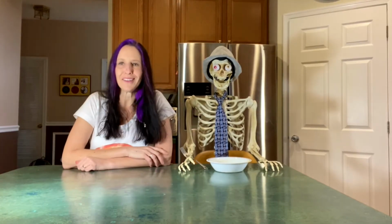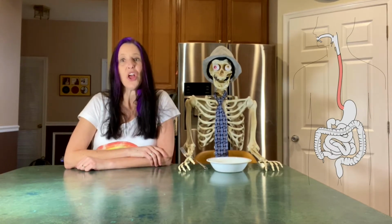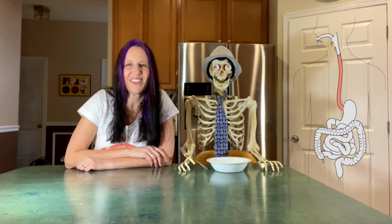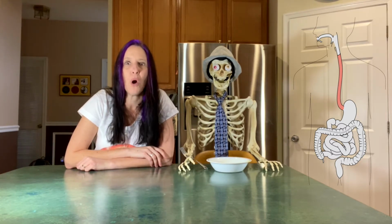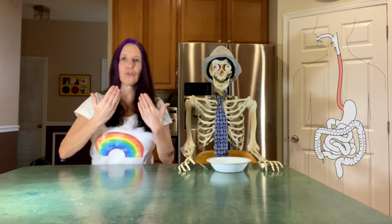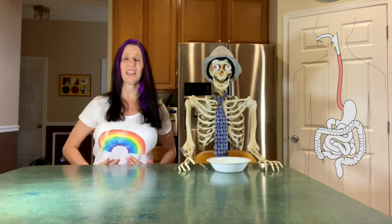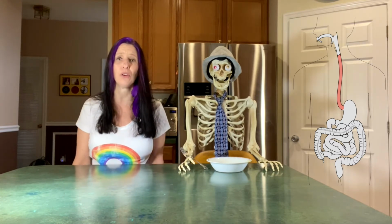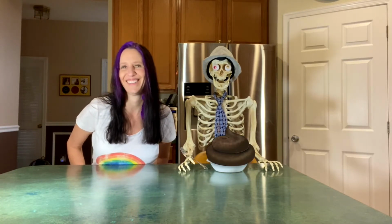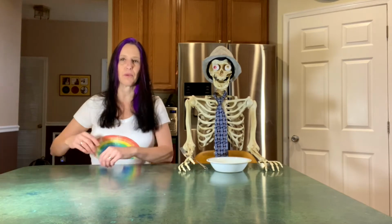Let's get right to the digestive system and how it does its job. The main job of the digestive system is to break down the food we eat from the moment we eat it. When we begin to chew, it travels down our throat into our esophagus, stomach, intestines, and out our rectum, turning into poop. Kind of exciting. It's a fascinating process.